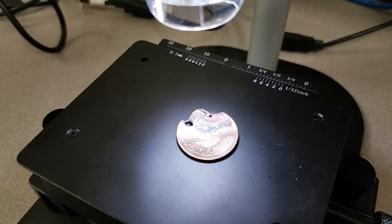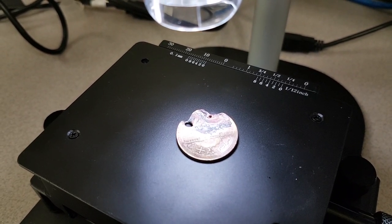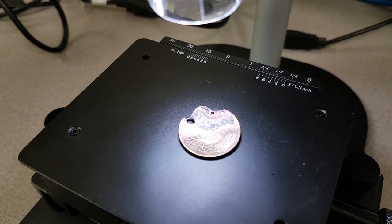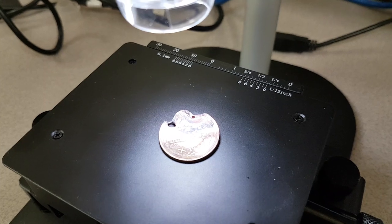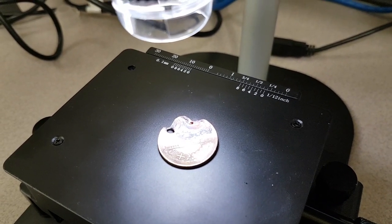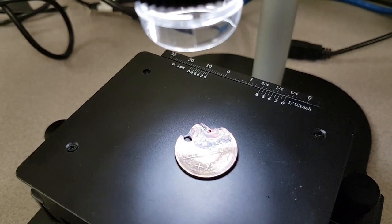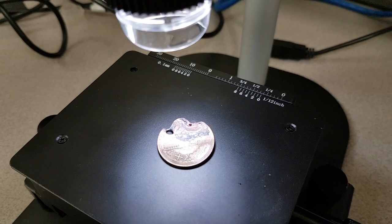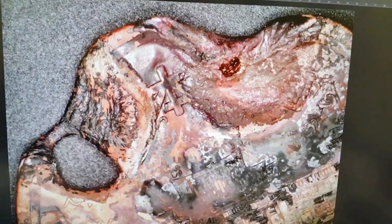Today I'm going to look at the other side of the Ohmasa treated 10 yen coin. This is the side that the gas actually impinged upon, whereas the other side is just the backside of that. And for me, this is even more interesting than the backside. So the areas I'm going to look at, I've blown up here.